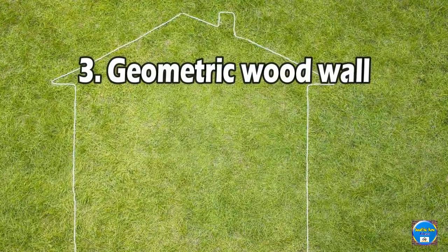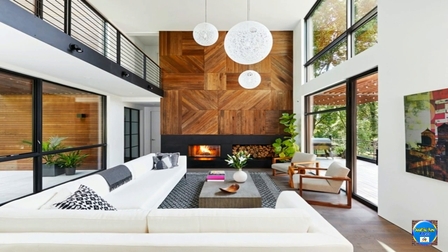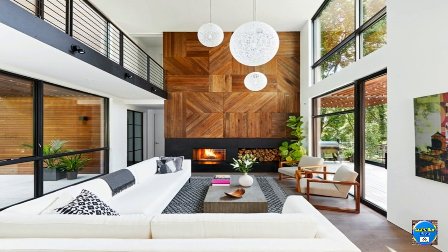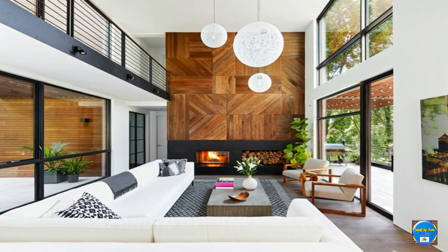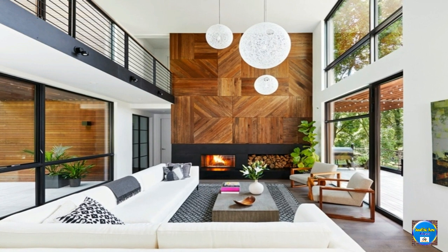3. Geometric wood wall. Create a bold, modern accent wall with a custom geometric wooden pattern. Experiment with shape, size, and color in your living room. The image showcases a sleek living room with a fireplace, white couches, wooden wall, and natural elements.